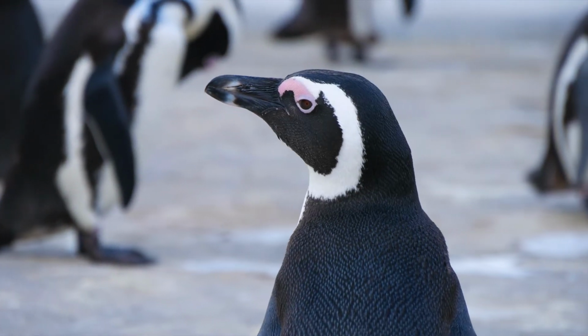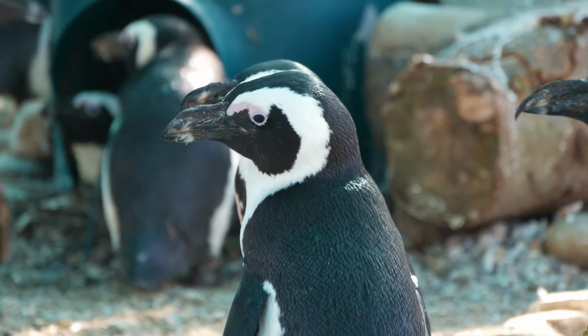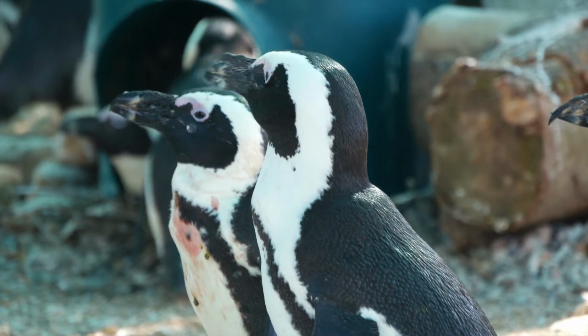All right, so the African penguin, especially in Algoa Bay, is known as an indicator species. Proudly, the ambassador of the environment, because it's kind of in the middle of the food chain. It does represent the health of the entire environment. And like any species, if you take that species out of the food chain or out of the environment, it will have tremendous effects on the rest of the environment.